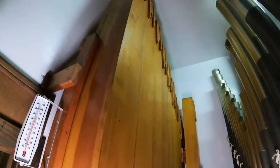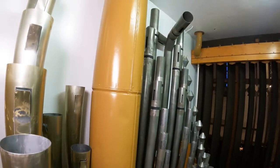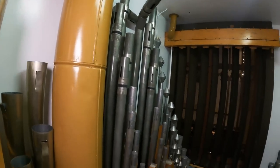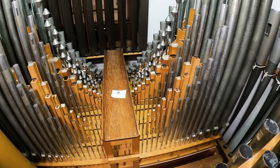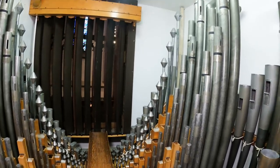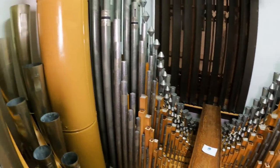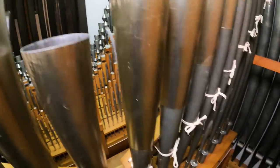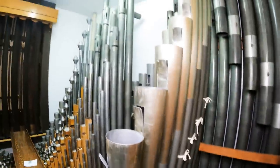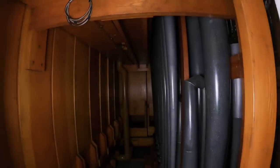Now we're up on the chest. This is the mellophone, big wood flute in the solo. And here we are looking out over the rest of the pipes of the solo division. The French horn and cor anglais are in front. Close up look at the tuba as we head back out of the organ. There's one last look at the pedal chest and access to them inside the grate and choir chamber.